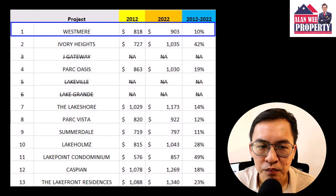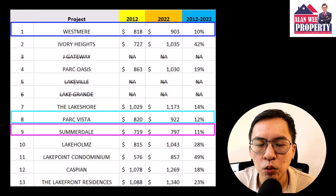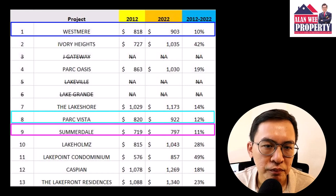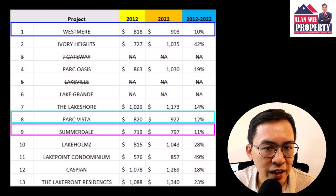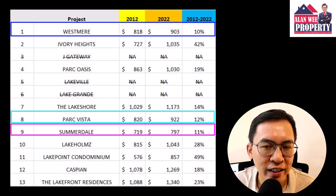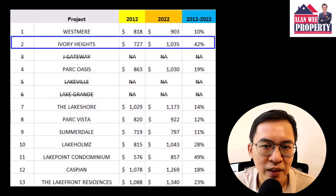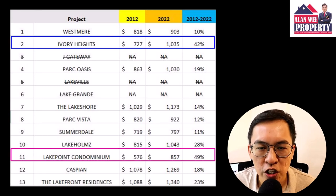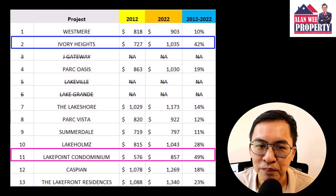On the other hand, Westmere, Park Vista, and Summerdale, prices begin to stagnate at the 10% range. This can be explained because of its depreciating lease. That is why I always avoid old 99 years condominium with no compelling exit strategy. The clear winner here are older condominiums such as Ivory Heights and Lakepoint Condominium, which achieve a respectable 42% and 49% return. This is pretty attractive in my opinion.